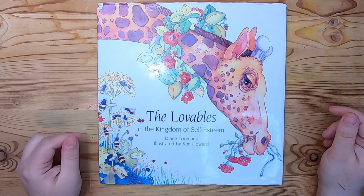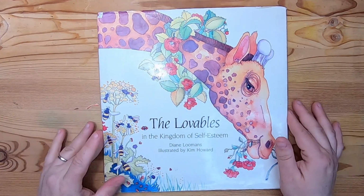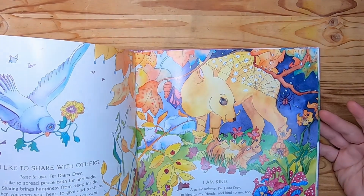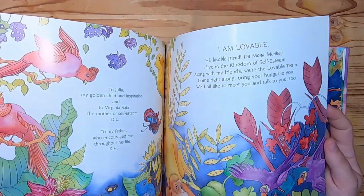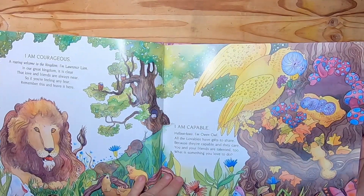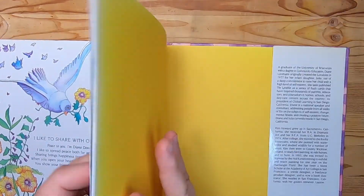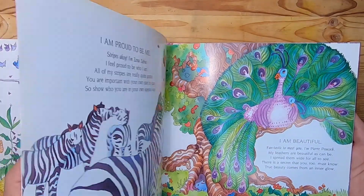Then I got this book. It's called The Lovables in the Kingdom of Self-Esteem. I have a copy of this in my library, but I'm happy to have found an extra one that's a little bit beaten up, because this is a really nice book. It's got some beautiful pictures. The illustrations are gorgeous. It's not a super old book or anything, but it is really beautifully illustrated. Lots of fun animals, owls. Really a nice, colorful, beautiful style to it. So that will come in handy for journaling, I think.